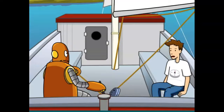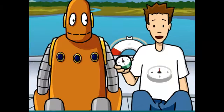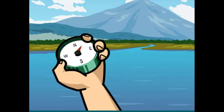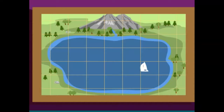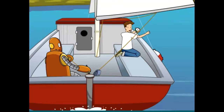You have to tell me to duck before you do that. Dear Tim and Moby, how does a compass work? From Henry. Compasses are pretty cool. Pretty much wherever you are on Earth, a compass points north. Compasses can help you navigate. Sailors rely on them all the time. Once you know what direction north is, all the other directions fall into place. Right now, we need to be going northwest. I think we're a little off course.